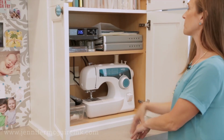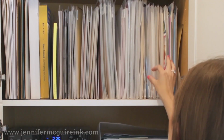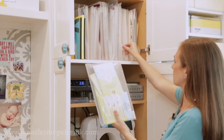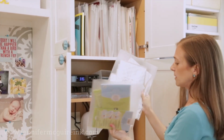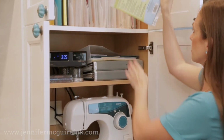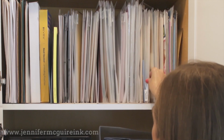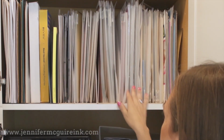Up here I have some more tools that are best stored in sleeves. These are the same sleeves that I use for cardstock. So up here I have things like my double-sided tape, my masking paper. That way I can keep even the smallest scraps and put them to use later. I do have it labeled on the bottom so I can easily flip through them all and find what I need. Over here I have some pads of watercolor paper and some more specialty papers.